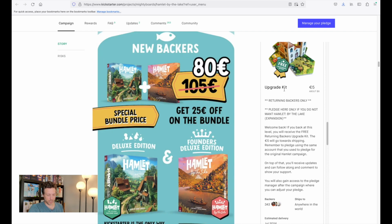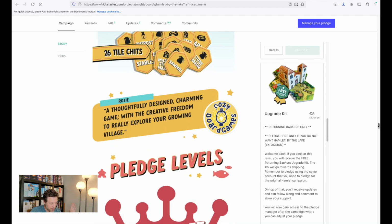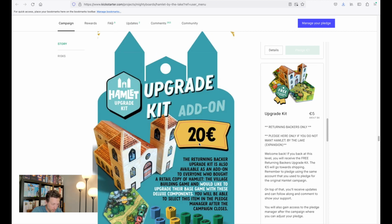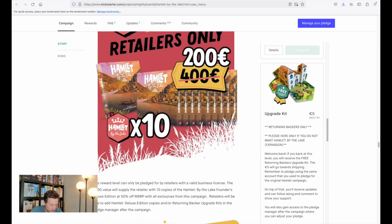And if you do decide to back this upgrade kit, the shipping on this is €10 total. So essentially, you'll be paying half for it when you pledge, and the other half later in the pledge manager, but only a total of €10 for the shipping. That computes to $11 US. And you're getting essentially a $25 upgrade kit for free, just having to pay that $11 in shipping. Now, for people who didn't back previously, if you do want that upgrade kit, you can add it on. It's available here, €20, which is $25, and it'll be available in the pledge manager as an add-on. So that's the first pledge, just knowing that you can get this for free. If you don't want the new expansion, and you want this and you're not a backer of the original game, you can just add it on.